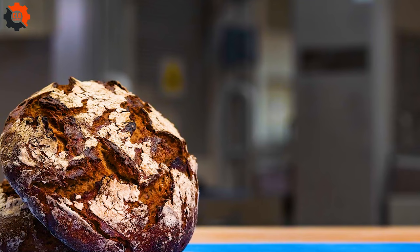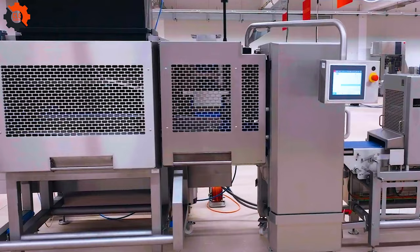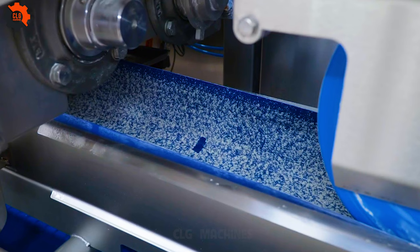Savor the nostalgia of homemade rye bread, a staple in American kitchens. Its hearty aroma and rustic texture evoke memories of family gatherings and cozy evenings.